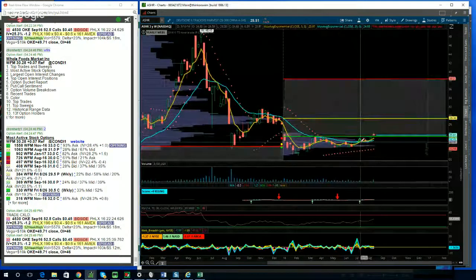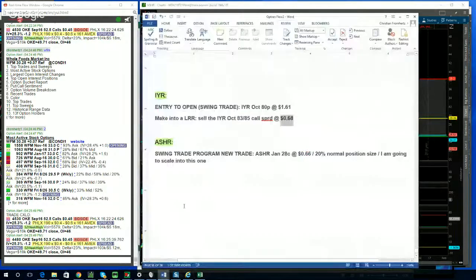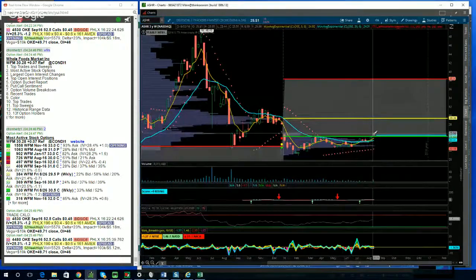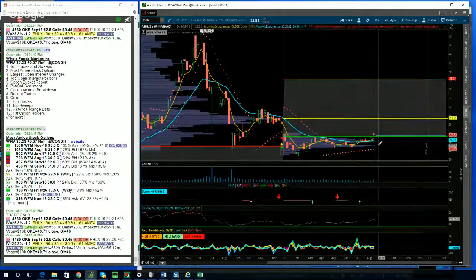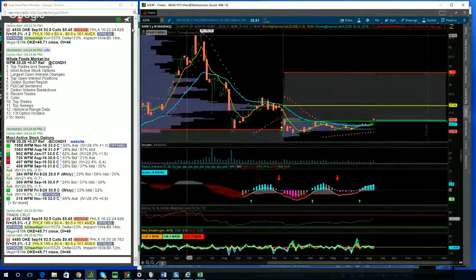I like that. So I established a position, giving this a shot, going long the ASHR, and I'm going into January. I want to give this plenty of time. So I bought the January 28th for 66 cents, and I'm scaling into this position. Why am I doing that? Because sometimes we poke our nose into the yearly value area, and we fail. So I want to make sure that this is for real. If we continue to move up here, I'll probably add a little bit more to it, but I want to be sure.